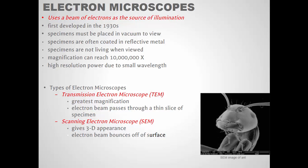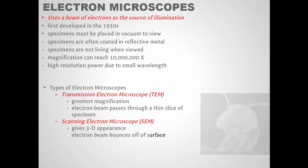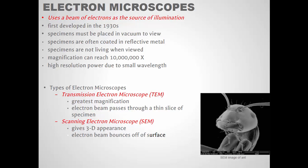And here is a scanning electron microscope. Here's an ant. Probably it had to be covered in a metal, put into the vacuum tube, and then electrons are bounced off of it, creating this three-dimensional view. Sometimes you'll see scanning electron microscope images that are color. Those are artificially colored. The electron microscope gives a black and white image, so sometimes people color them to make different parts stand out.